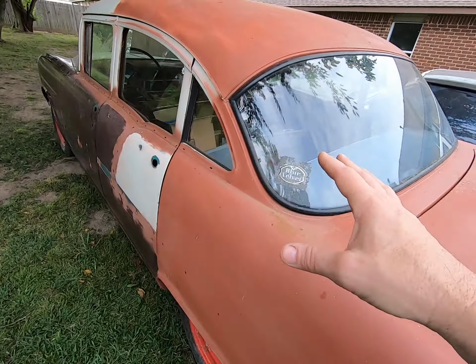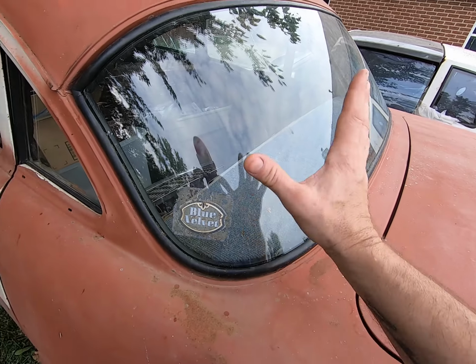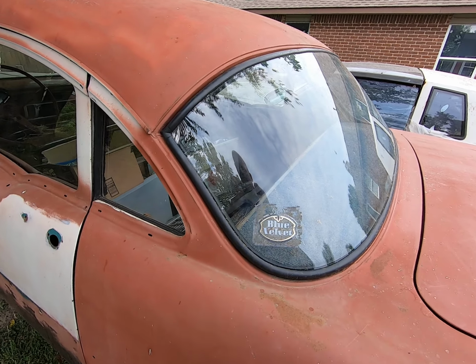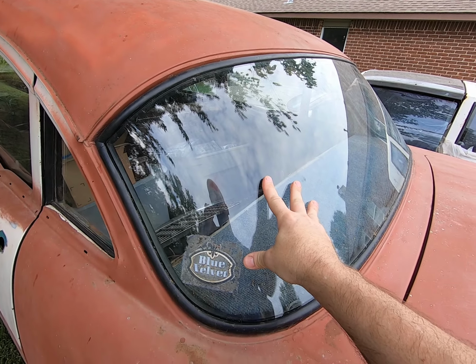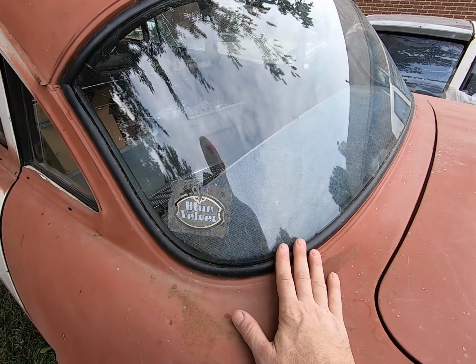Anyway, so I did get all the glass in the car. I did not put my trim clips on the back window because I'm going to be pulling the back glass back out when I go to do all my metalwork and bodywork and paint. But I'm going to have to end up finding another back glass anyway. This one's got some chips in it. There's several on the other side as well.